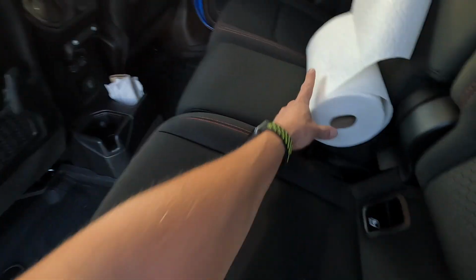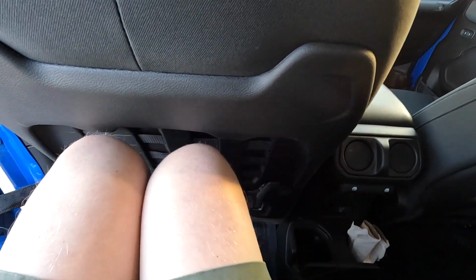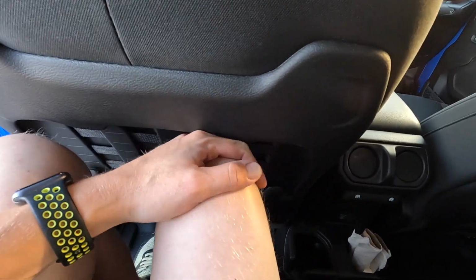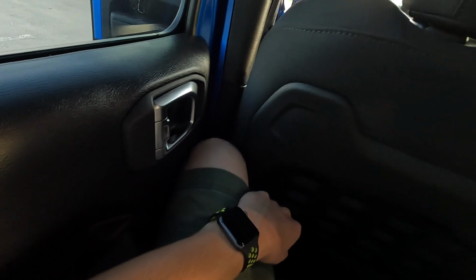If I was to sit behind myself, my legs don't touch. I still have minimal room, but I'm comfortable. I can sit back here all day if I want. I can even move down and lean back, and I'm still comfortable. There's still tons of room in here for me, and it's great. I honestly have no problems inside this vehicle.